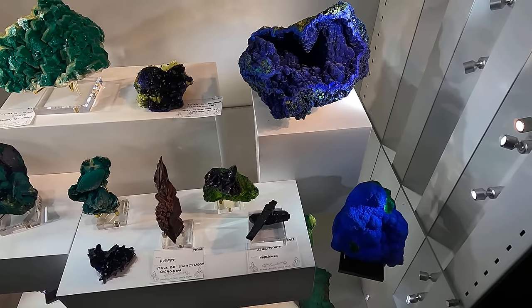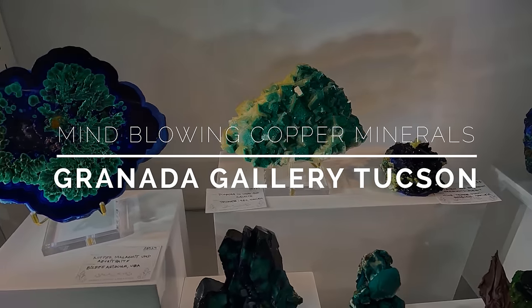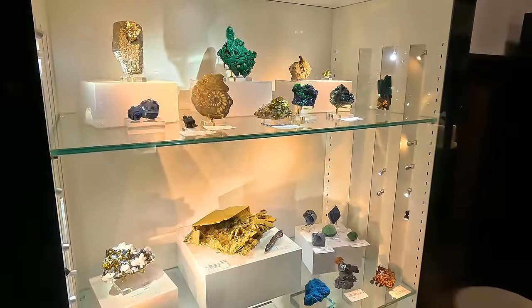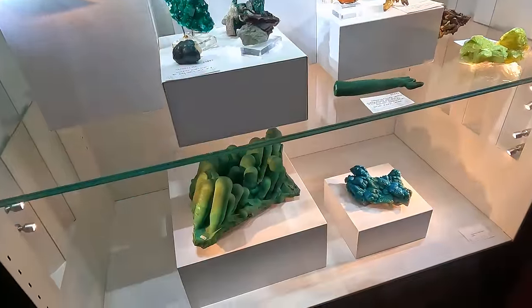I am here in a private gallery in Tucson, Arizona at the big rock and gem event they hold down here. I was invited to the basement of the Granada Galley where they have a big exhibition of world-class minerals. Today, it's all about copper. But not just copper, all the minerals that copper creates. And they are phenomenal. So wish me luck, and I hope you enjoy.